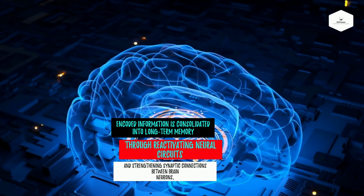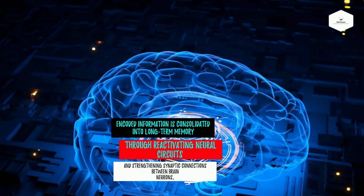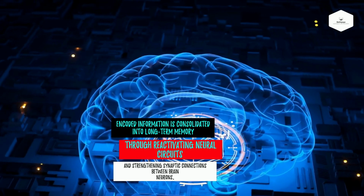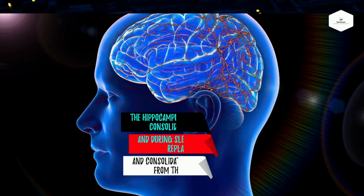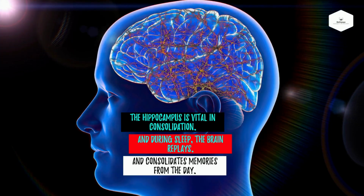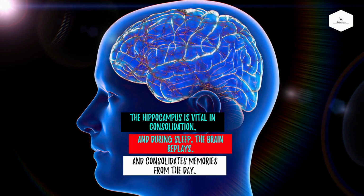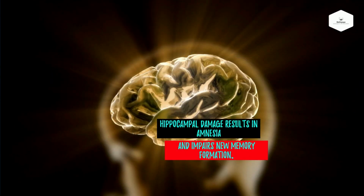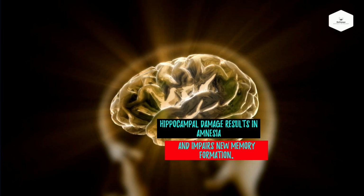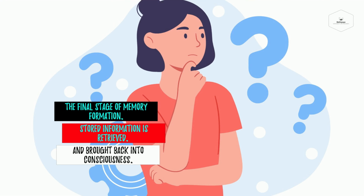Consolidation. After the information is encoded, it is consolidated into long-term memory, which involves the reactivation of neural circuits and strengthening of synaptic connections between neurons in the brain. The hippocampus plays a critical role in consolidation, and sleep is the time when consolidation occurs as the brain replays and consolidates memories from the day. Damage to the hippocampus can cause amnesia and difficulties in forming new memories.